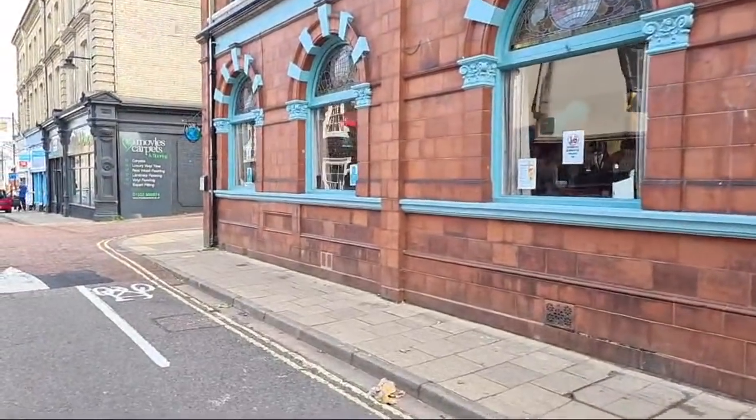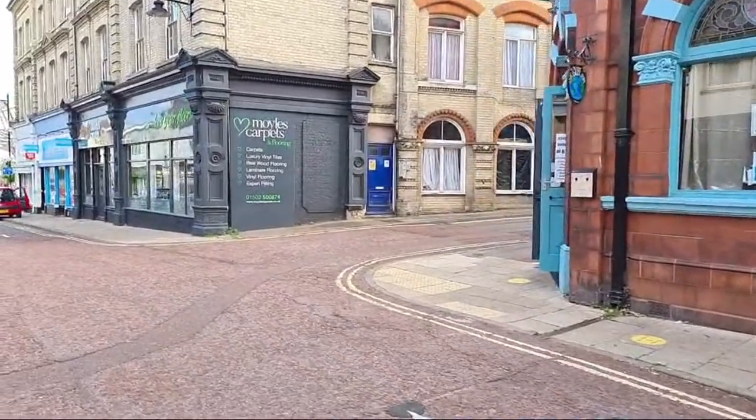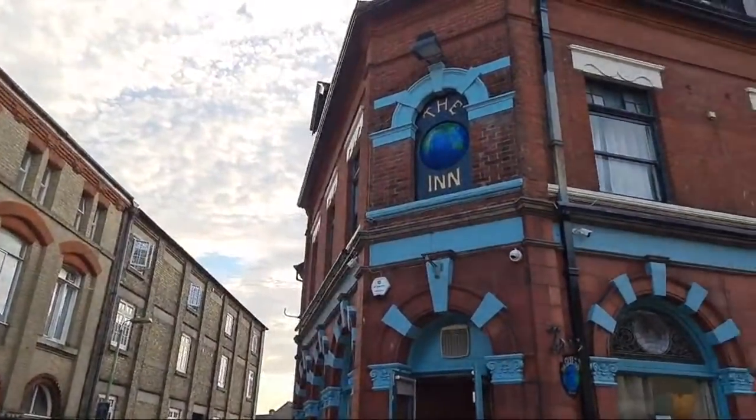This pub was closed down for years. It's back open again, I think. It's got such a unique front to it with the globe. See that?